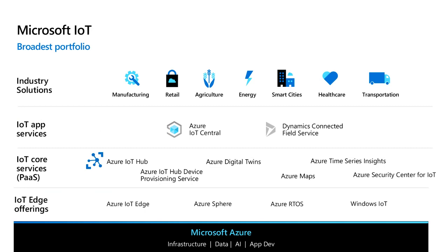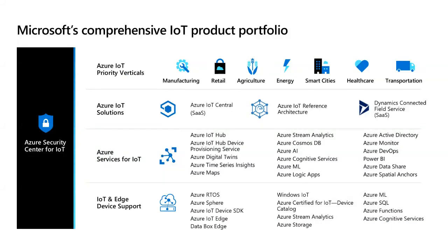And then our core services. We have Azure IoT Hub, device provisioning service, which is part of that Azure IoT Hub, Digital Twins, Azure Maps, Time Series Insights, Azure Security Center for IoT, and then going back to that edge offering: Azure IoT Edge, Azure Sphere, Azure RTOS, and Windows IoT. So we'll cover those.